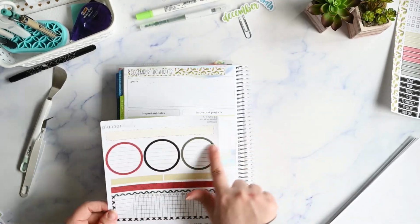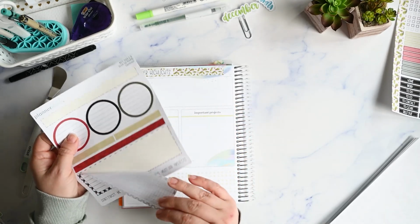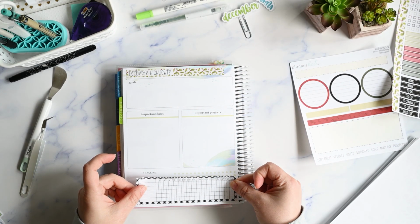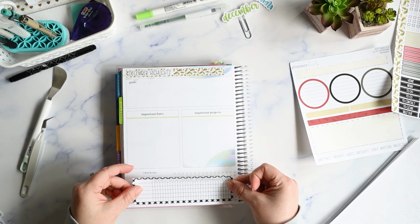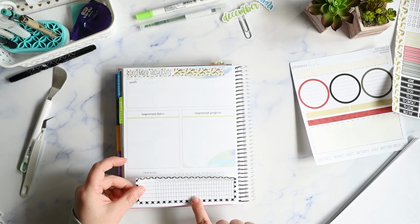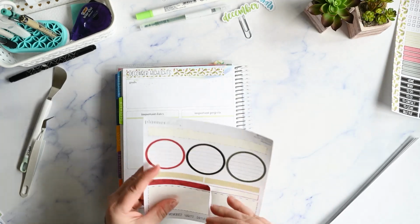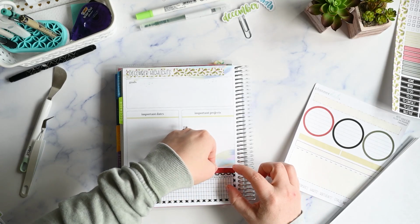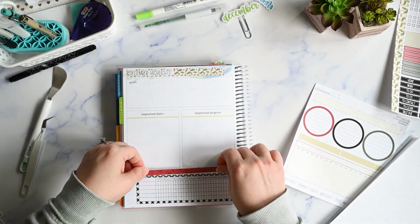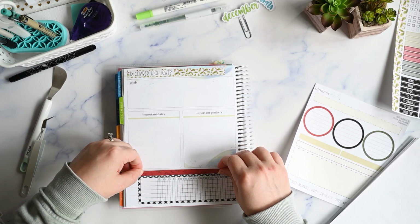And I was thinking I could use these circles in a way as well, but let's just get this tracker down first. And okay, and then this red up here to kind of cover that up. And I know we have some more space over here, but we'll make it work.